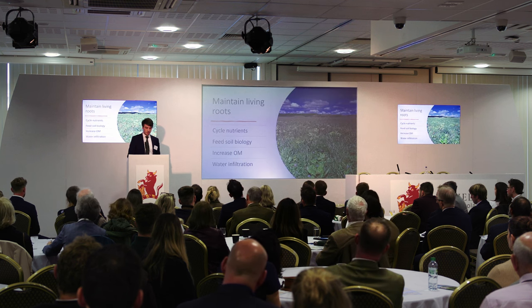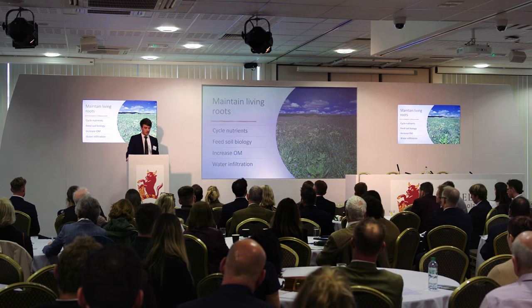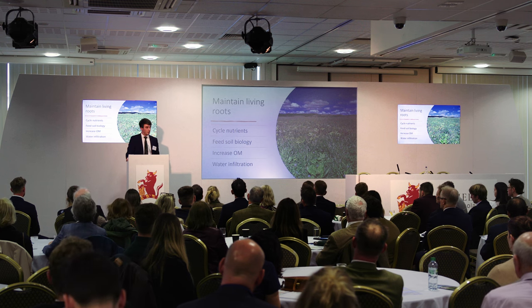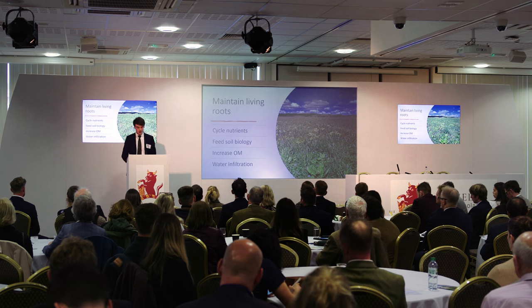Maintaining living roots means plants are actively growing for as many days as possible. This has multiple benefits, including feeding soil biology, pumping carbon into the soil, helping aggregate and structure the soil, and also preventing soil erosion in extreme rain or wind events.